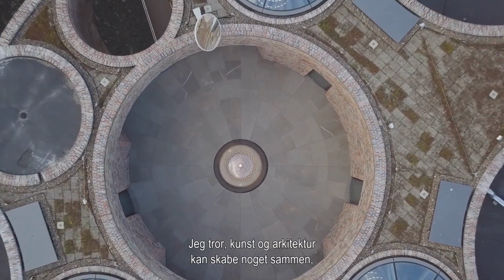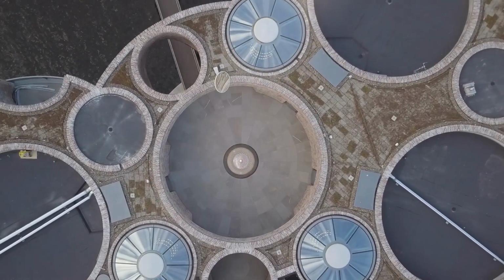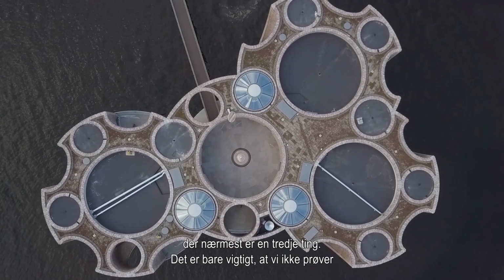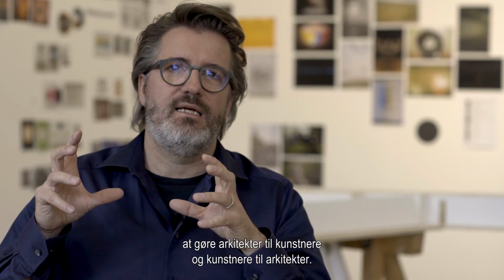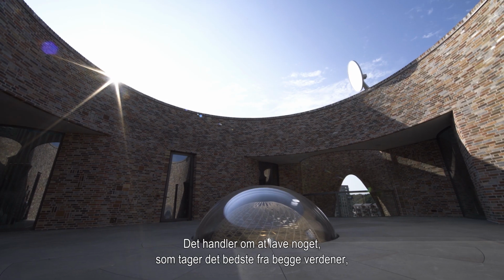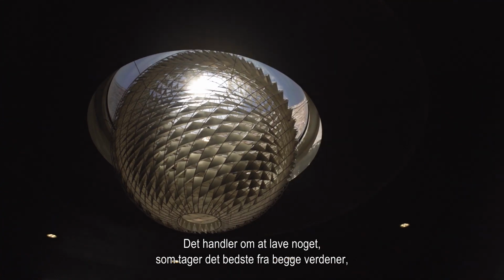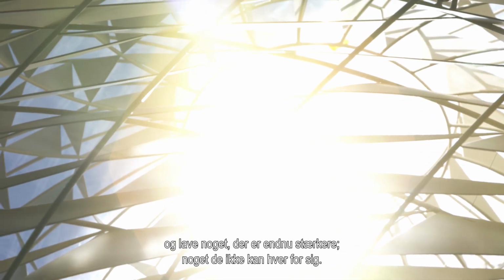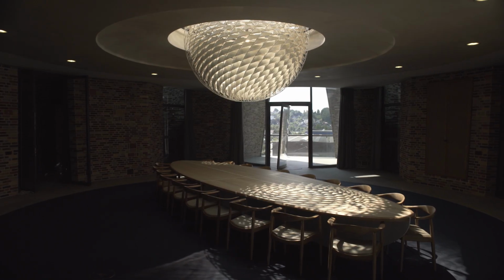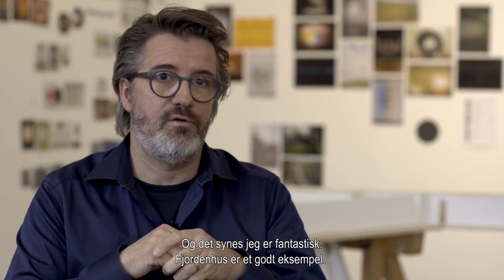I think that art and architecture can co-create something which is almost a third thing. It's just so important that we don't try to make the architects into artists and the artists into architects. It's really about doing something which allows the two different worlds, because I do think they're different, to do something even stronger that they cannot do separately. And this, I think, is really amazing, and I really think that Fjordenhus is an example of that.